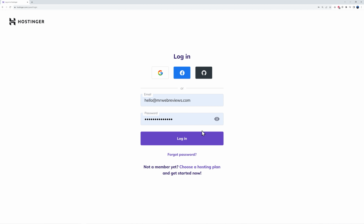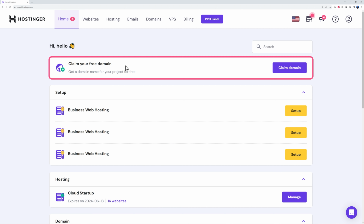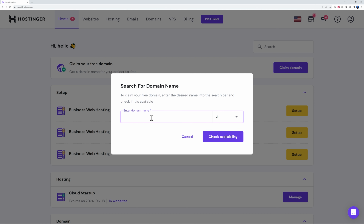So simply enter your email address and password, and let's log in. So this is your Hostinger dashboard. And right here on top, as you can see, you can claim your free domain. So for this, let's click on Claim Domain. And right there, you're going to type the domain name that you want to register. So for instance, your domain name, okay?